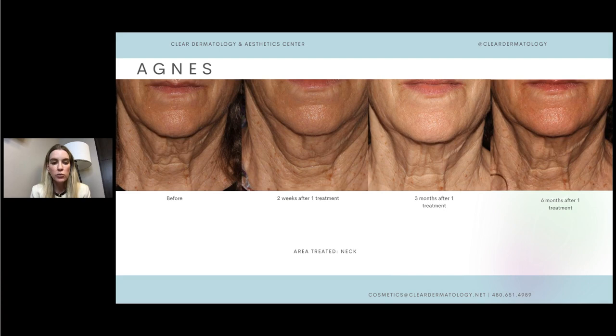Here's a patient, we did 1 treatment of the neck. You can see this pictorial. Before on the left, look at the texture, look at the hanging skin, look at the wrinkles, and then you can see her skin gradually tightening over time. And for those of you looking at the bands of her neck, I could treat those with Botox.